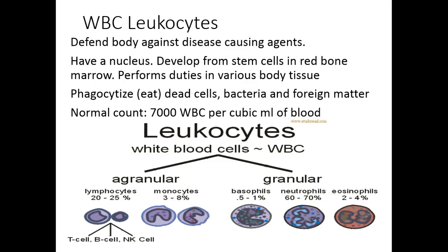One of the reasons why I have this slide on here is it did divide the white blood cells into agranular and granular. So agranular are going to be your lymphocytes, which are made up of T cells, B cells, and natural killer cells. Lymphocytes differentiate into those three different types. Monocytes, those are your agranulars. The granulars are your basophils, neutrophils, and eosinophils.